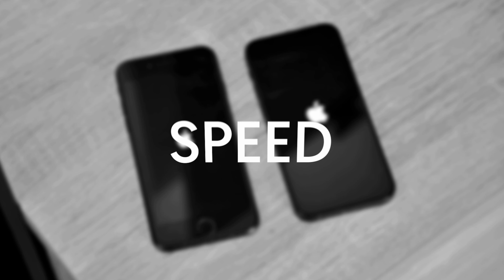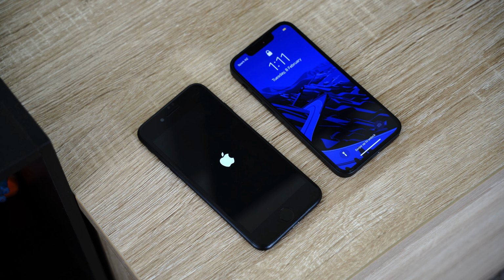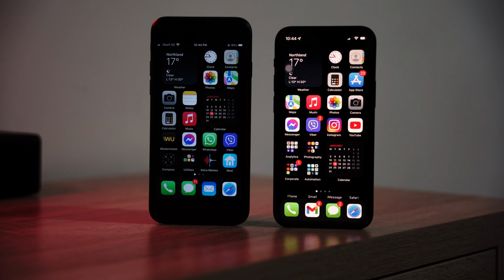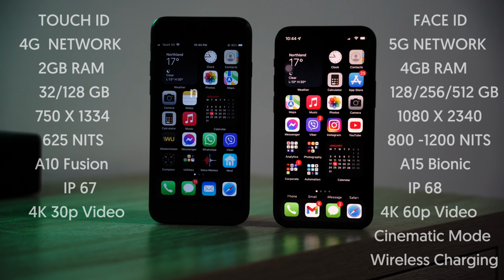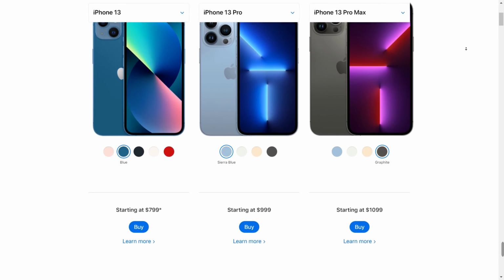Now going to speed, it is obvious that the 13 mini is faster than the 7. It is powered by the latest A15 Bionic chip, compared to the 7's A10 Fusion chip. Overall operation and handling of apps runs very smoothly on this phone. So for someone who's coming from an iPhone 7 like myself, or maybe if you have the 5, 6, 8, or even 10, the 13 mini along with its other additional features is definitely worth an upgrade. There's also the regular 13 and the 13 Pro, or even the 13 Pro Max if you wanted something bigger.